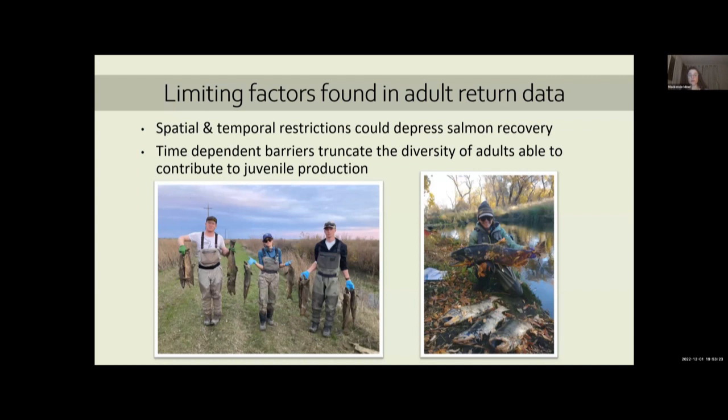But whether caused by natural or artificial barriers like beaver dams or water quality or man-made dams, these spatial and temporal restrictions of spawning migrations for adults could have implications for the recovery of salmon in Poudre Creek. For example, migratory delay can negatively influence the condition and ultimately the spawning success of adults by depleting energy reserves and delaying arrival at spawning grounds.